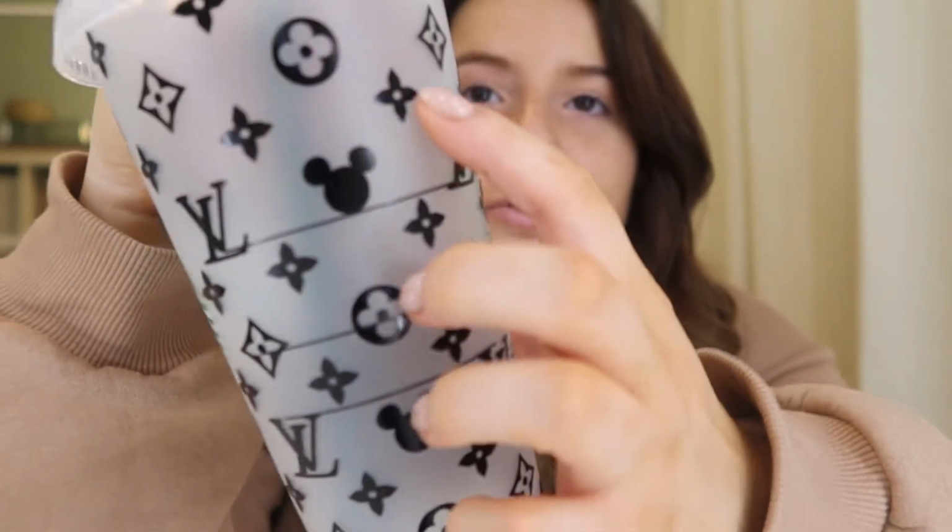So I went for this style. It's like the Louis Vuitton print, but it's got Mickey Mouse heads in it, which I absolutely love because it doesn't look too like Disney, but I just love the combination of it. And you could actually get this in red as well, but I decided to go for the black because, I mean, it goes with more outfits, let's be honest.